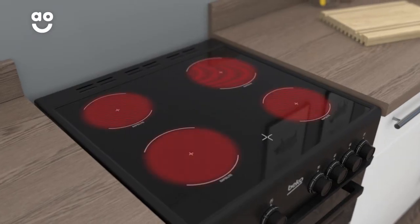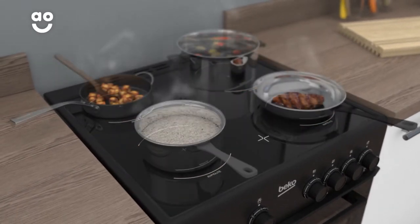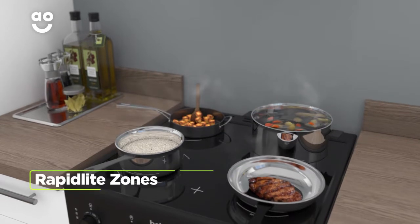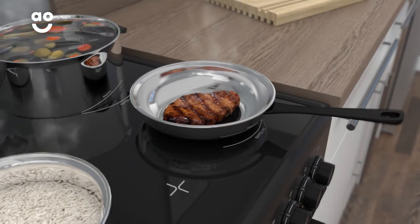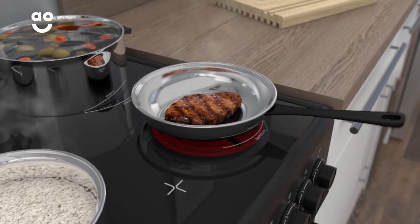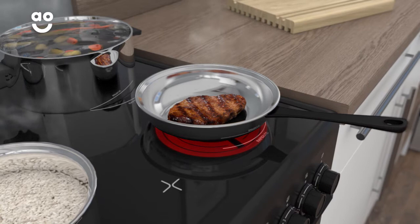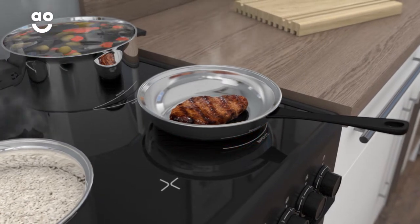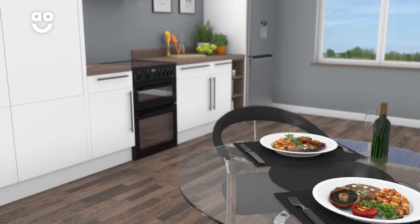There are 4 cooking zones on the hob, in 2 different sizes, so it's great if you like having several pans on the go. Beko's Rapidlite zones heat up the hob in next to no time. They use specially designed hot plates which can heat up in just a few seconds. This means they'll reach the temperature you need much sooner than standard ceramic models. Now you won't have to wait around to enjoy that juicy steak at the end of a long day.